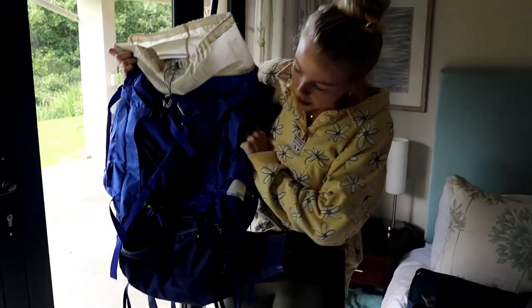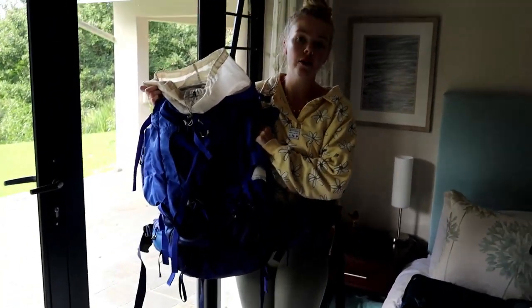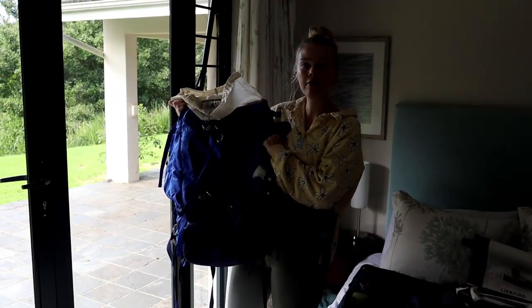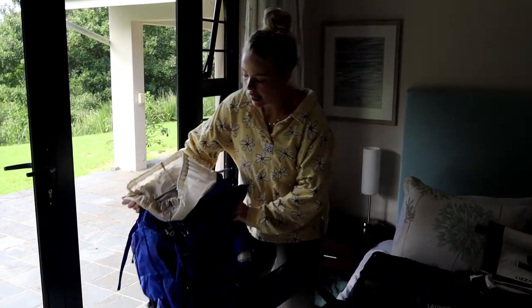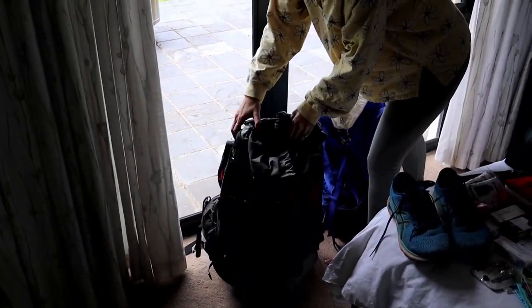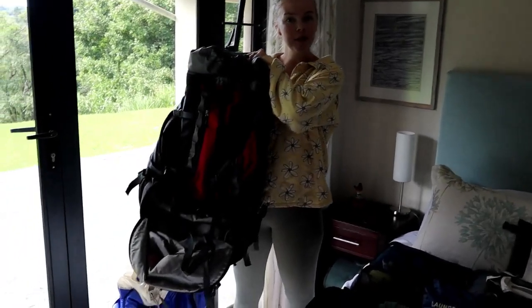So this is what we took on our trip to Thailand as well. And they seem to be enough. They weren't too heavy to carry. Lance's was not packed to the brim when we went there, so it will be slightly different now. But yeah, these are the bags we're going to be living out of.